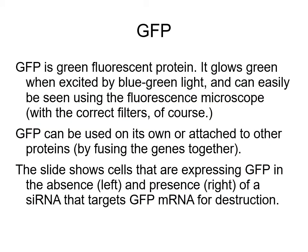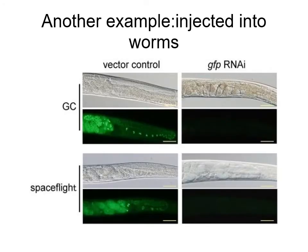Right, so remember we can see GFP by putting it in the light microscope, the UV microscope, and it glows green. Okay. Right, so here's another example where the RNA was injected into worms. It wasn't transfected into cell lines. These are actual worms. We've got the vector control, and it's expressing GFP nicely. And then if you put in the GFP silencing RNAi, the GFP signal goes away. This was done in spaceflight. I don't even know where I got this slide, but in the spaceflight, the GFP is being expressed normally and responds normally to its GFP RNAi and is silenced in that situation. So this works.